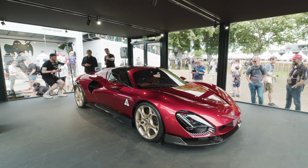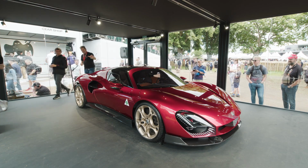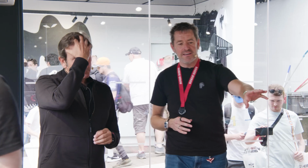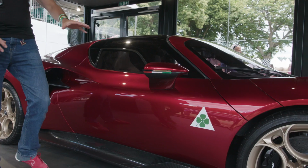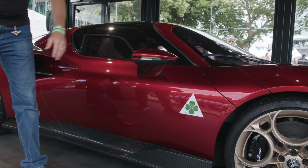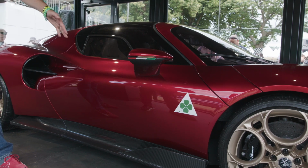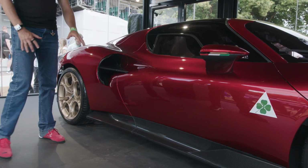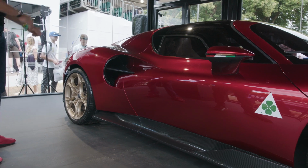Wow. Let's wander around the side. There's a few things I want to talk about here. First off, I'm a big fan of door mirrors. They seem to be a dying trend now. You get lots of cars now with little cameras and things. These are so beautiful and sculpted, and you can see the kind of fins that come down the side there, and then this intake with the detailing. It kind of follows that.